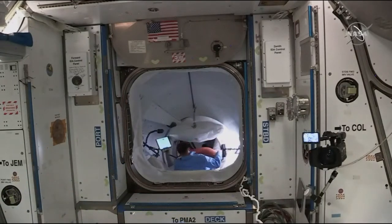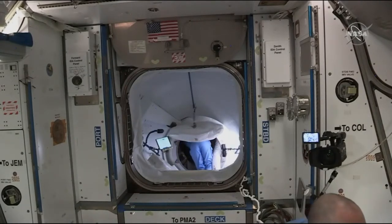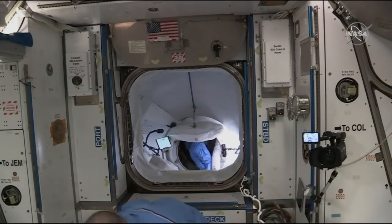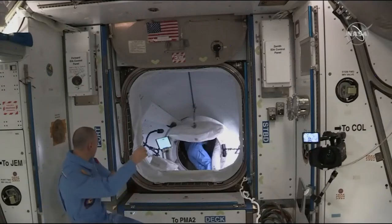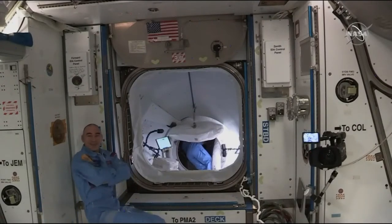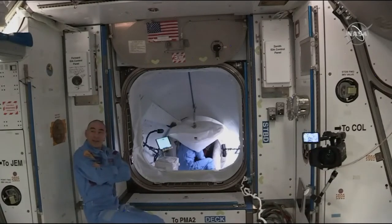Anatoly Ivanishin in the foreground there. Chris Cassidy continuing the prep work for opening up the hatch there. Again, the pressurized mating adapter hatch you see there in the foreground is open. The APAS hatch to the international docking adapter is open. Just one more, and that's the hatch of Dragon, the Crew Dragon vehicle.